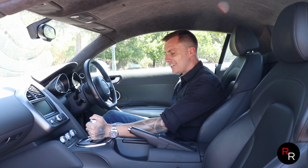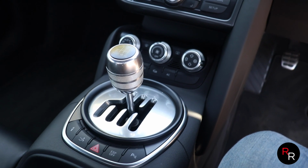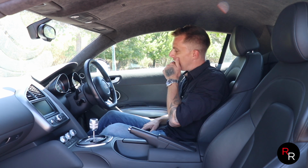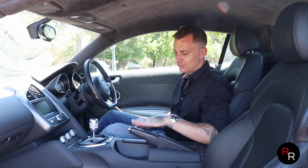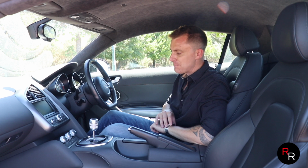Nice thing to see that this is a little bit more special is you got the gated shifter here. This thing just looks so awesome. Feels amazing to shift. You get that nice click every time you go. Love how there's still a standard e-brake here. Really glad to see that. Obviously this is an older car, so they still had these. Don't know why we got these electronic things now.